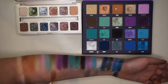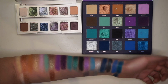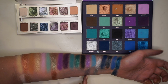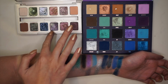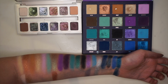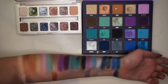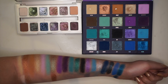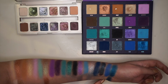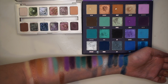Moving on to the second row of the Book of Magic pack, we have center shade Crystal, which I have compared to Bloodstone. I feel like they are quite similar. Then we have quite a big jump until this shade here, which is the shade Charmed. I compared it to Raw Energy, but Raw Energy is definitely more cool tone, so not the best comparison, but I decided to keep it in. Then we have the shade Moonlight compared to the shade Opal Aura. Quite similar again, both are like silvery kind of shades. And then lastly, we have the shade Ojo compared to Potion. So those are the comparisons I feel like are similar from the Stone Vibes palette.